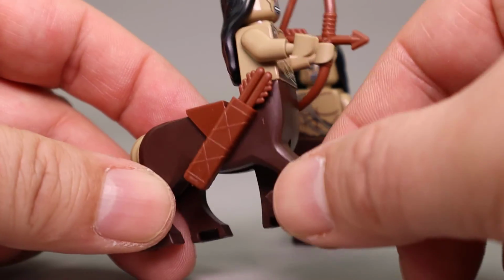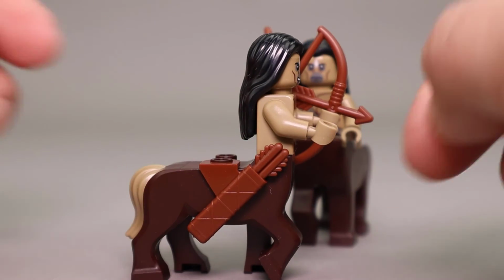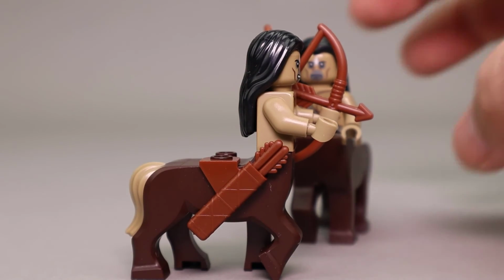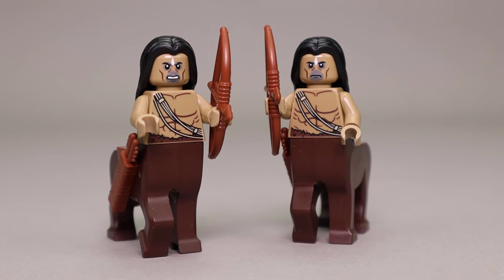Now they do not have any articulation in the legs. This is a solid piece for the base of the Centaur. But like I said, having it with two different colors on it makes for a good effect.